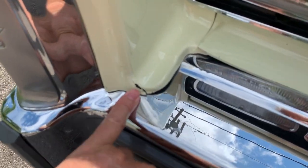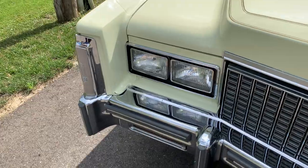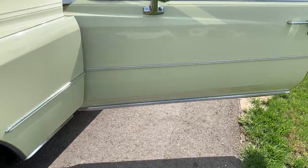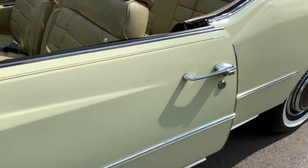Small crack in this right front extension. Doors close very nicely.